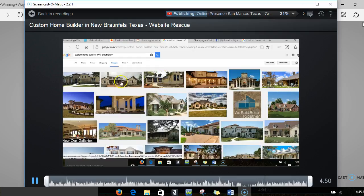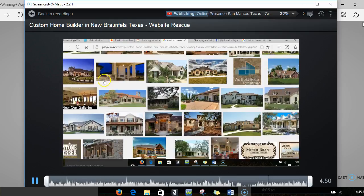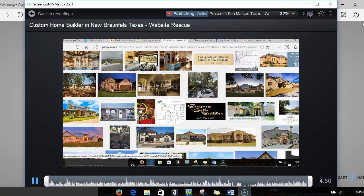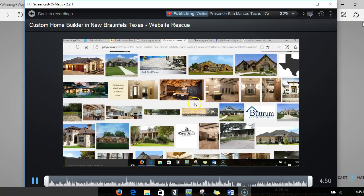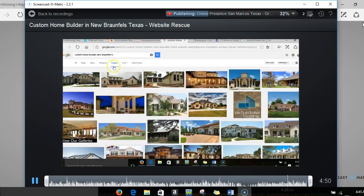So if you see all these homes, the very first thing I notice is that there's no names associated with these homes. So what I would start to do is get these homes up and start putting phone numbers on them. And when you name the photo, make sure you name it like custom home builder in the city that you want this to show up for, because people are definitely going to be looking at pictures of homes, right? So this is like an area that's completely untouched right now in your area, and you can pretty much dominate it.